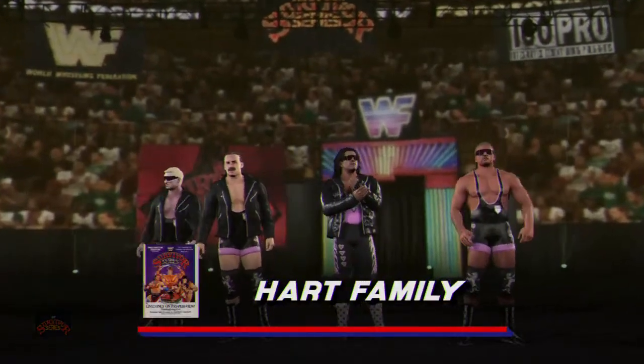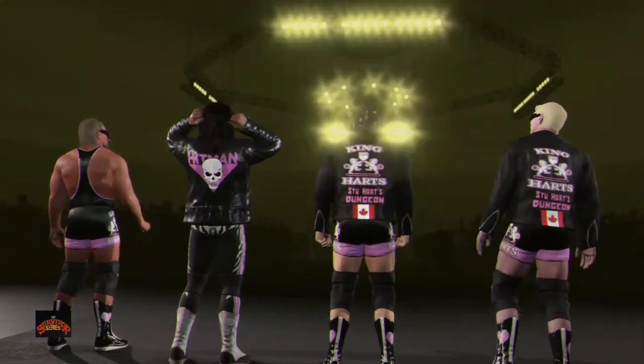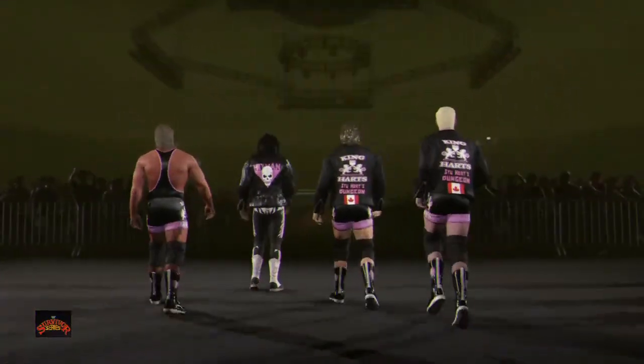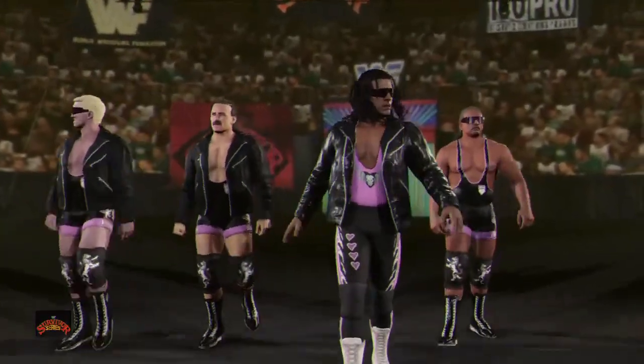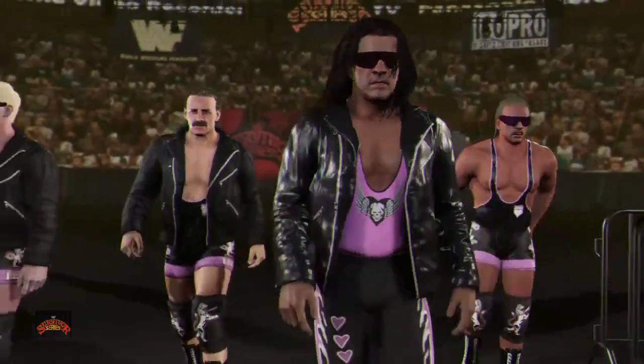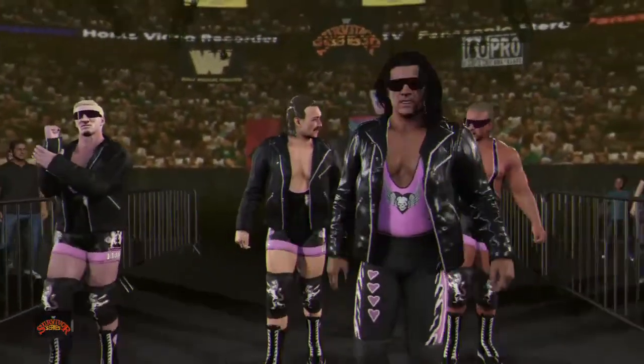The following is an elimination match. Introducing first, at a combined weight of 941 pounds, the Hart Foundation. So many memorable factions in the history of sports entertainment. If you ask me, this group could very well join that Mount Rushmore.